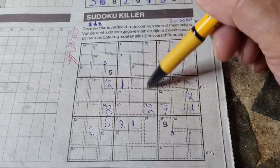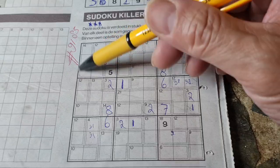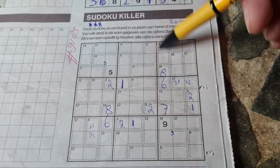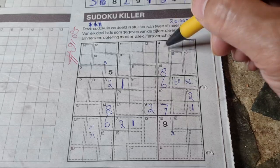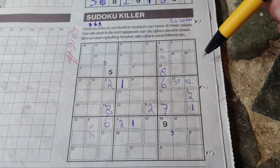9, 21, 12, 10, 12, 13, 12, 14, 5, 14, 9, 12, 11, 11, 11, 12, 4. The box of 4. Only one combination, 3 plus 1. Alright, now.